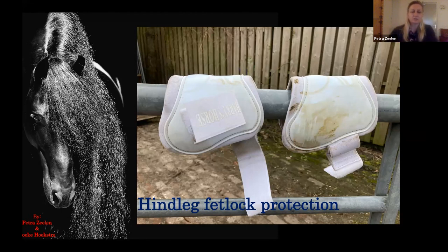So I like to use these in training because I'm going to train the horse on poles and everything like that too. And if the horse spooks and the shoe hits something on the leg, then this is a nice thing to have for protection.